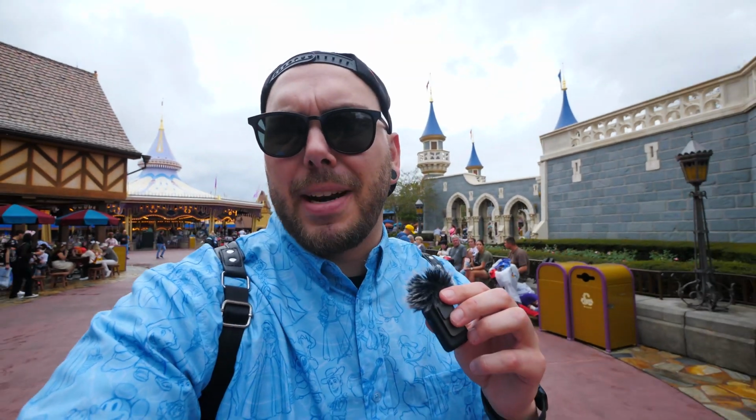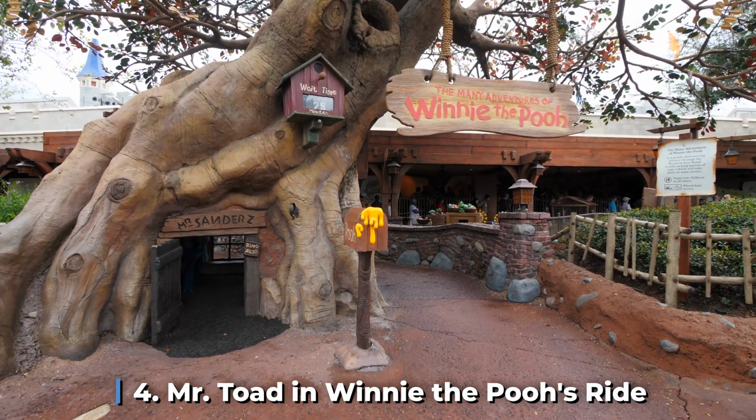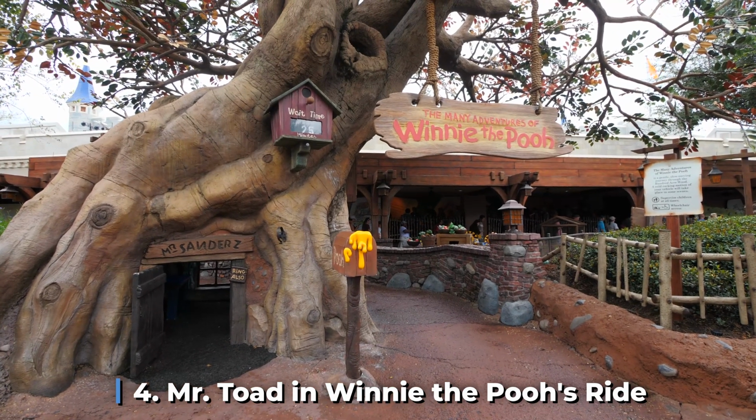For our next fact, we're actually headed over to meet everybody's favorite bear, my mortal enemy, some might say. Not me, probably not me. I don't know. We're visiting Pooh Bear. Like I had previously mentioned, the Many Adventures of Winnie the Pooh had not always been here at Magic Kingdom.